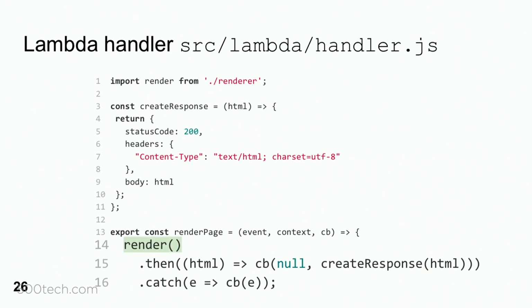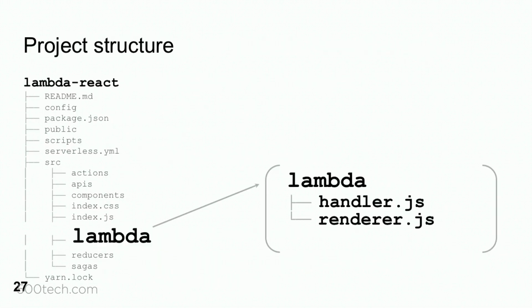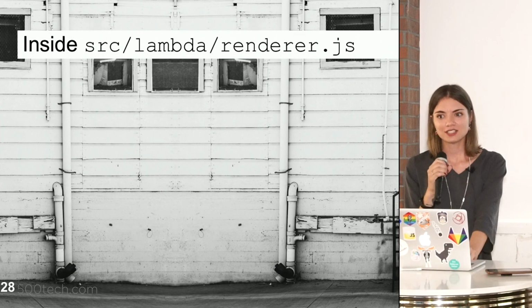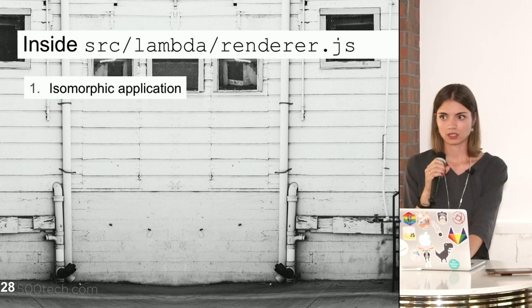And then we go to the render function. That's a magical one which comes from the renderer. So let's go and look into this one. And here's the trick. I'm not going to show the whole code of the renderer, because what is going on in here, first of all, it renders an isomorphic application.